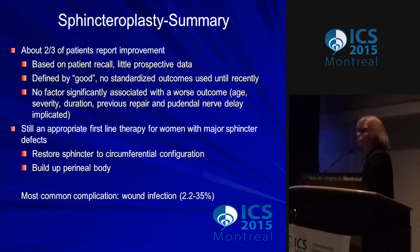So in summary, about 2/3 of patients report improvement in their incontinence symptoms. Most of this data is based on patient recall because there's very little prospective, robust data looking at patients that have had sphincter repairs. Oftentimes, the outcome is defined by good, whatever that means. And really, it wasn't until the past 5 years that we started to use standardized, validated questionnaires. Through looking at these studies, no big factor was significantly associated with worse outcomes, for example age, severity, duration. I really do think it's still an appropriate first-line therapy for women with a major sphincter defect.